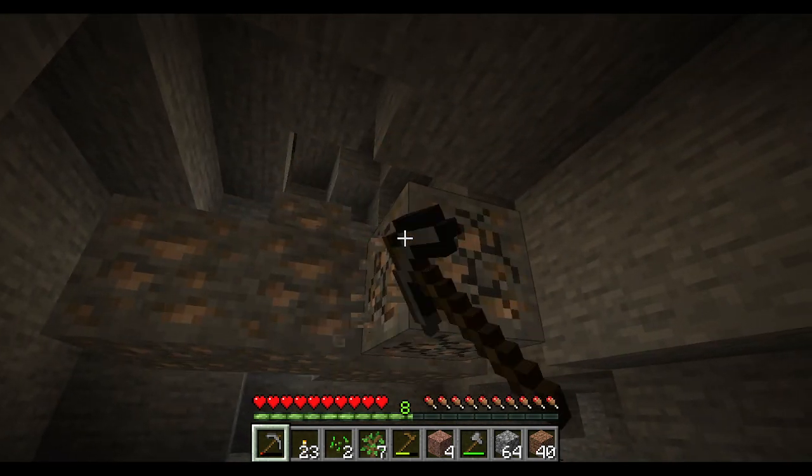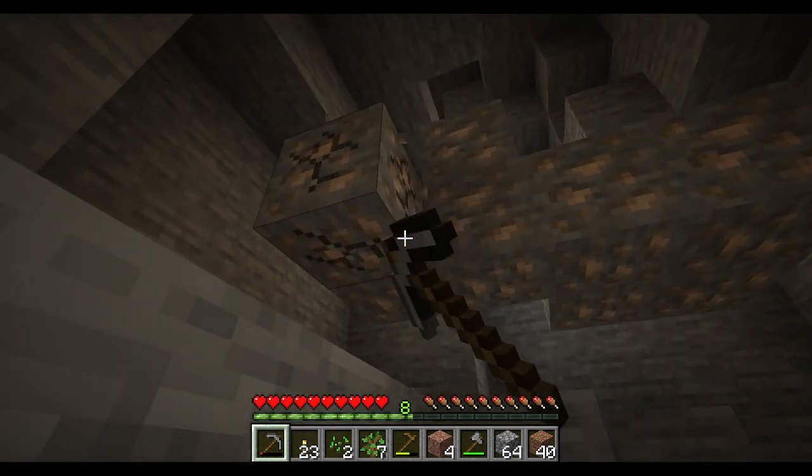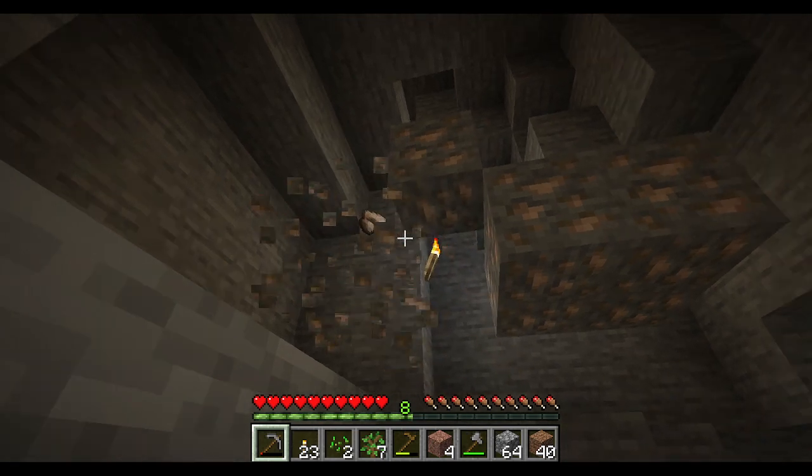Kind of hate copper. Kind of hate it a lot. Wish there was something to do with it. I've almost got a full chest of copper blocks.